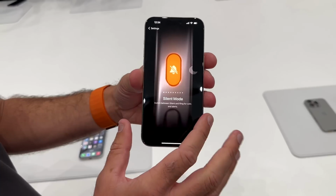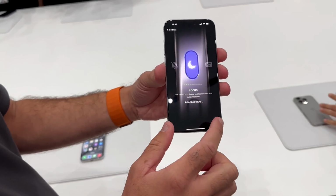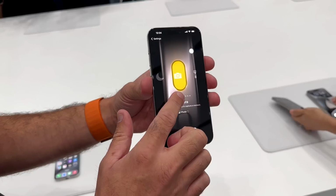But the action button by default will still be a mute switch. So you hold it down, you get some haptic feedback, and it's going to actually mute your phone or go back to vibrate depending on what your settings are. But the beauty of this action button is that you're going to be able to map it to a couple of predetermined kind of settings and applications that Apple has given us access to.